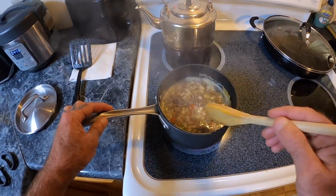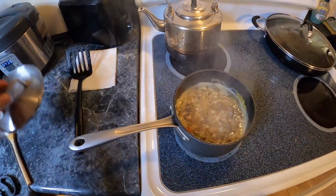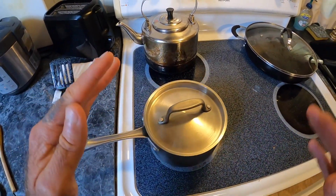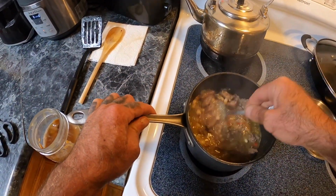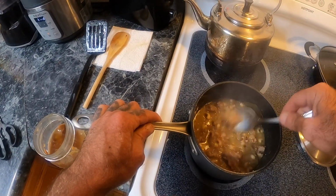I like this brand. So now that it's rapidly boiling, I'm gonna go ahead and cover it, turn it down to a simmer, and it's gonna take about an hour. It's been about an hour. We're gonna add some roux now. I tasted the black eyed peas. They are getting really soft. It is just about ready.